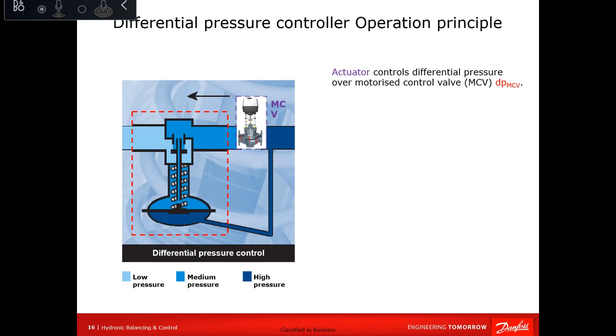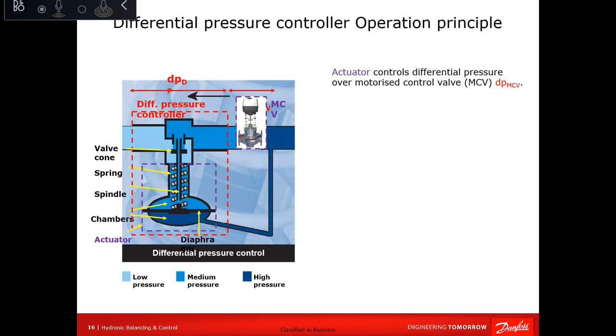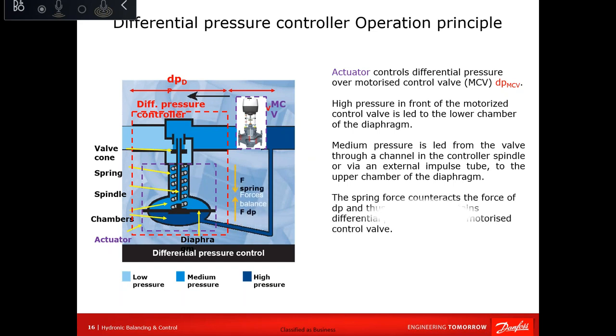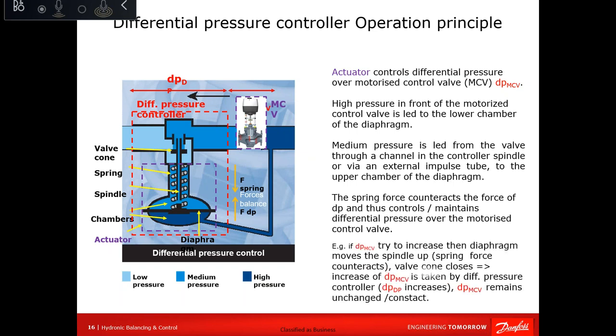Here we are putting an example, putting a DPCV on a motorized control valve, actuator of differential pressure over motorized control valve. Here is the differential pressure controller. These are the chamber, upper and lower, diaphragm in the middle, cone and spring, and then the differential pressure across the DPCV. As you can see, high pressure in front of the control valve will be controlled by the DPCV, and the balance will be done by the force of the spring and the water pressure before the DPCV.